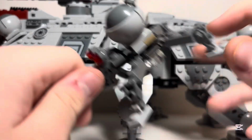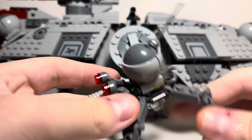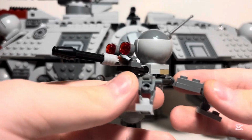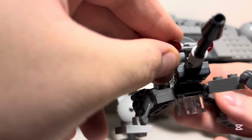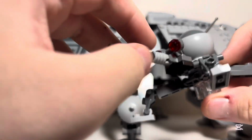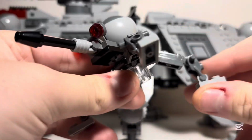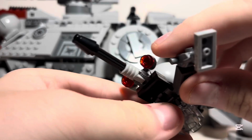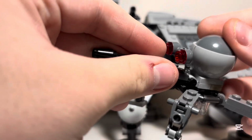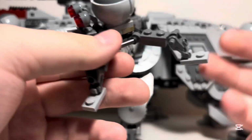I know it's supposed to be from Utapau, and it's all that jazz, and it's supposed to be accurate. I just don't care enough, honestly. You get a little spider droid. That's cool. He has a little up and down on the turret and everything. His eyes move, his legs have some articulation to them. They're fine. They're cool. I mean, it's okay. It's not like it's the greatest thing. They basically threw it in as a little side build.